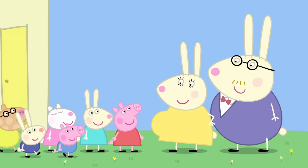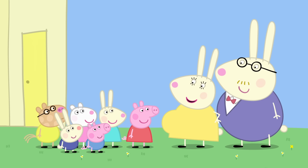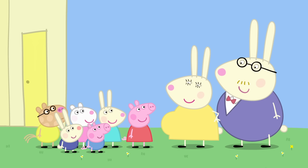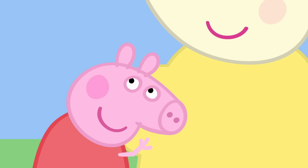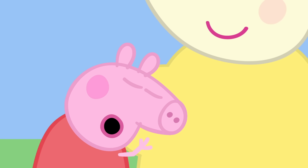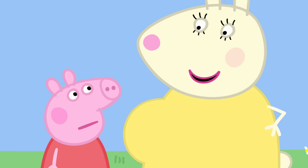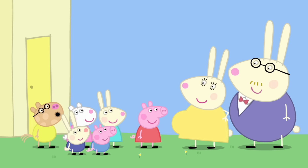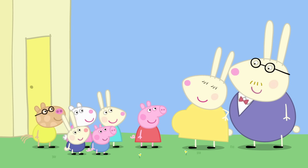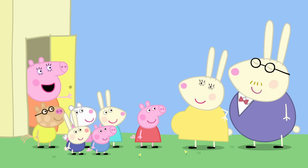Mummy Rabbit? Is there really a baby rabbit in your tummy? Yes. Would you like to listen to it? Yes, please. Can you hear a little heartbeat? Yes, I can. It's going boom, boom, boom. Oh, it just moved. Yes. Sometimes babies give a little kick. What will you call it? I don't know. Would you children like to think of a name? Yes, please.